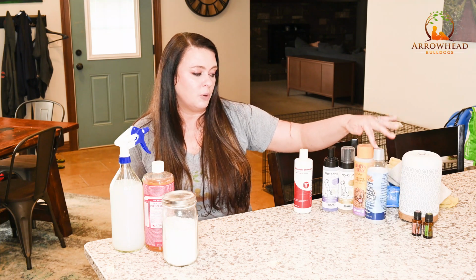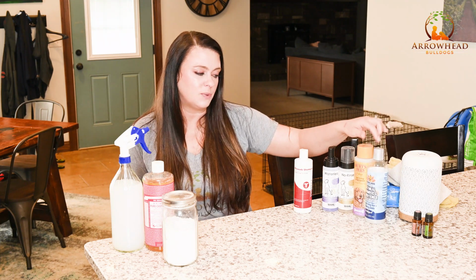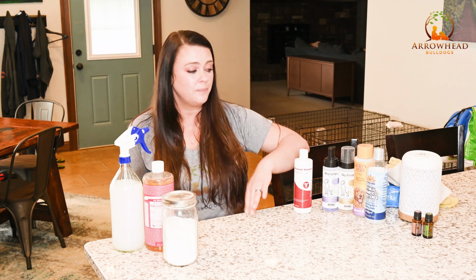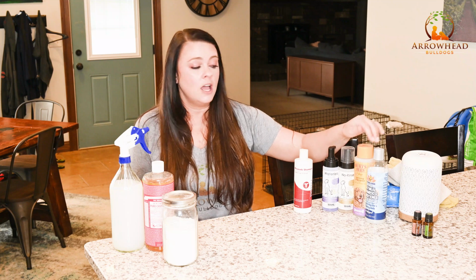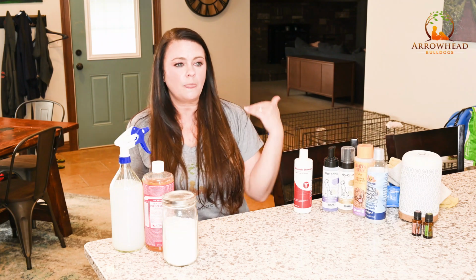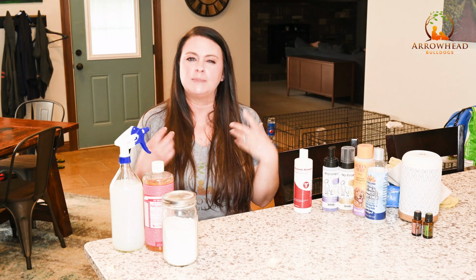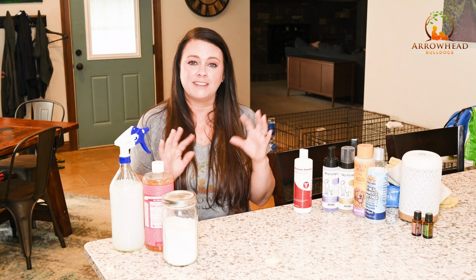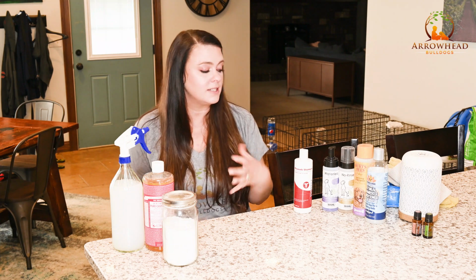This here is Bodie Dog. I really like this one right now. It's an oatmeal shampoo and conditioner in one. It's great for sensitive skin. And we have noticed recently that by using this shampoo, the dogs seem to smell better longer, stay cleaner longer, and they have a nice shine to their coat, which is always nice.